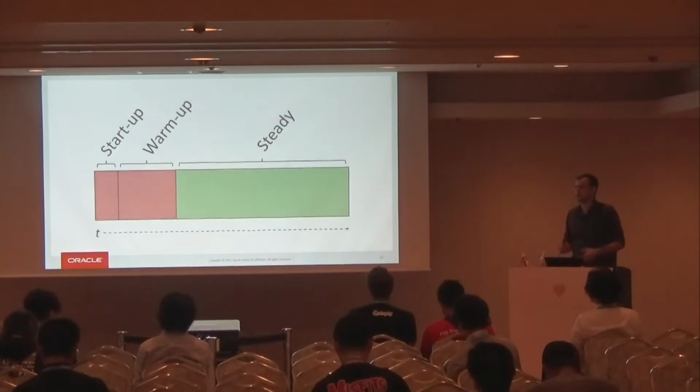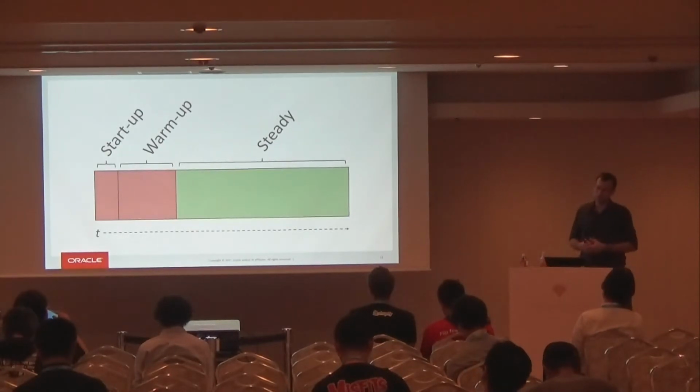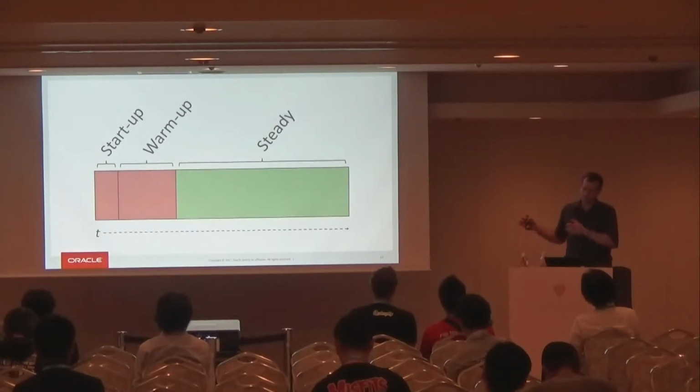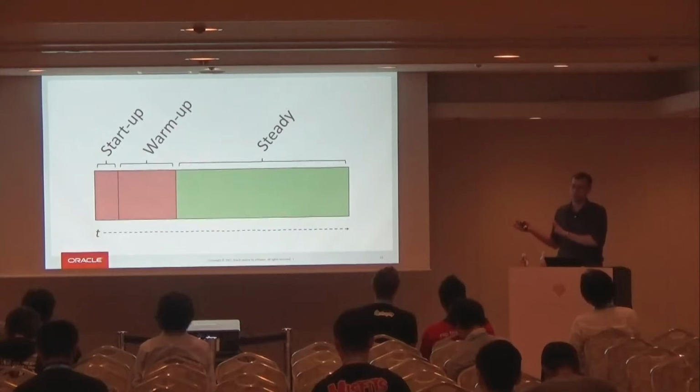There are two basic application profiles. There are long-lived applications, and this is the type we've basically optimized for with TruffleRuby. So our startup time and our warm-up time are relatively slow, but we expect you will spend so much time in this steady state that when we generate faster code, it will pay for itself in those slower phases.